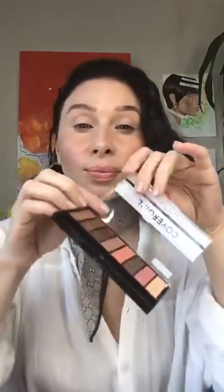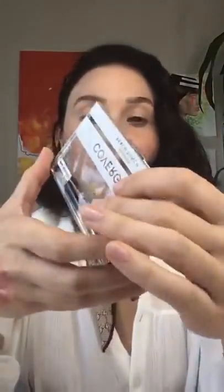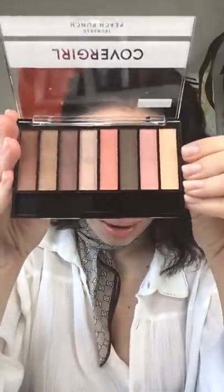Okay. Let's get into the eyes. I feel like the eyes are going to be the main focus this year. I really do. So let's start with this palette right here. Beautiful peach palette. Peach Punched, that's what it is. So I'm going to create a sultry peach look, and then add a pop of these liquid eyeshadows. These are amazing.